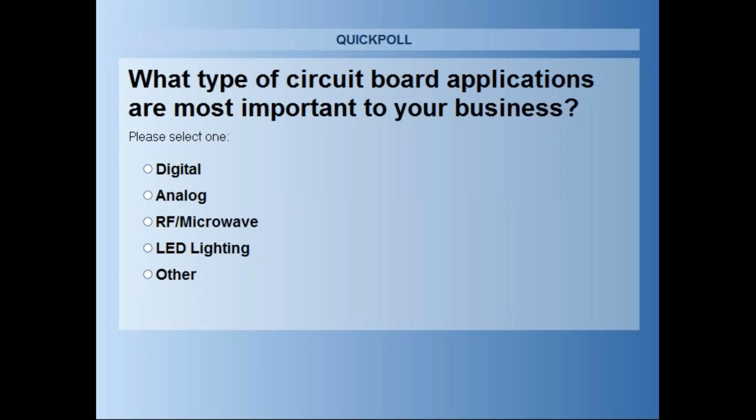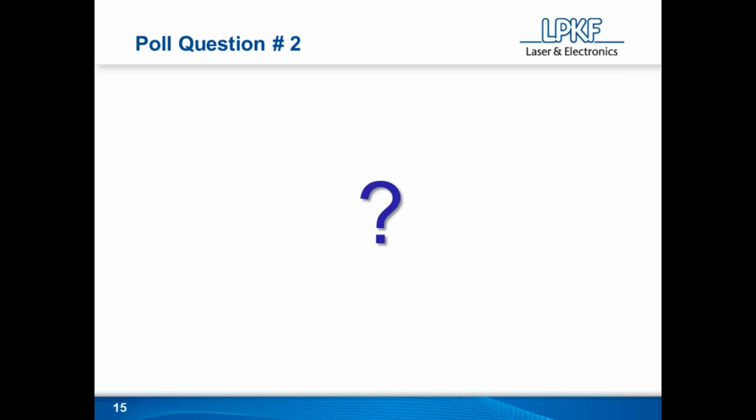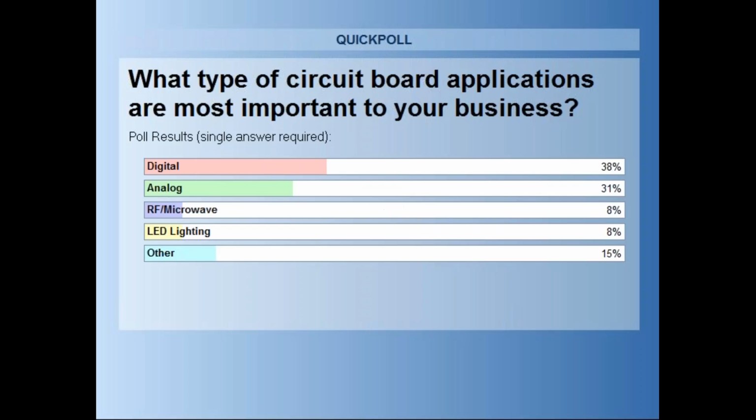Okay, at this time I'm going to close the poll and share everyone's answers. So 38% of you say that digital design is the most important to your business. 31% say analog, 8% say RF microwave, 8% also say LED lighting, and 15% say other. Looks like we have a lot of digital and analog customers on with us today.